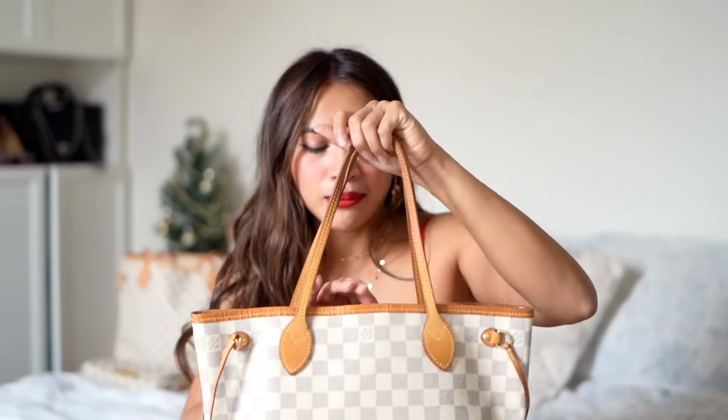I will say, when you're buying pre-loved Louis Vuitton, always look at the canvas over the vachetta. The vachetta can be replaced, the canvas cannot. So that is always the first thing I look at.